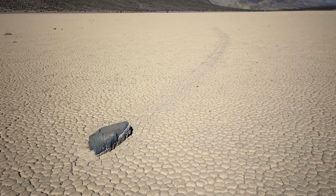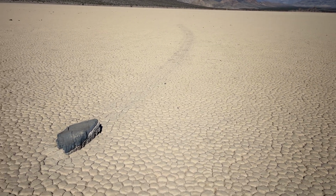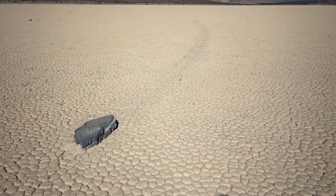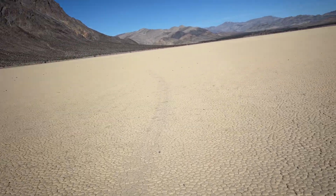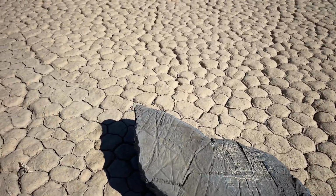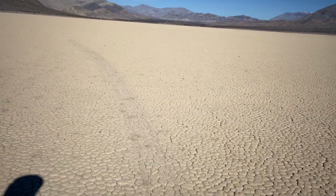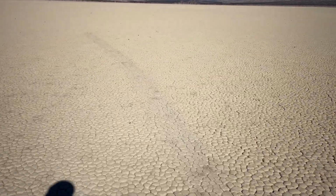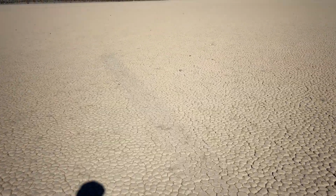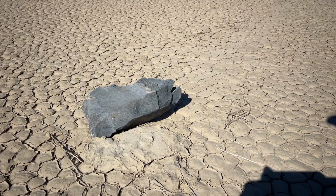Wow. I hope this comes out on the video. You can kind of see a darkened path that's pushed in next to this rock here, and that is from being pushed along the playa. It's not real evident. Probably recent water might have changed the look of the track here. Hopefully it comes out on video, but there's definitely a discoloration, slightly embedded into the existing mud bottom of this playa.